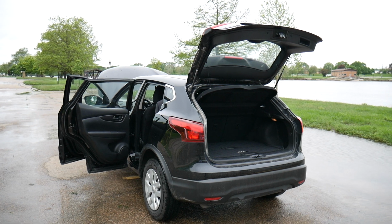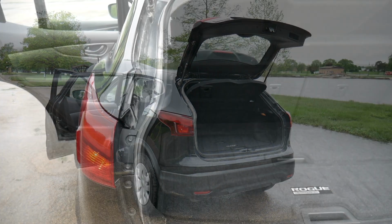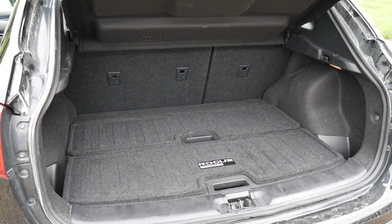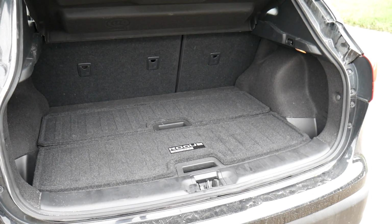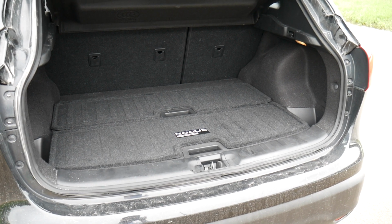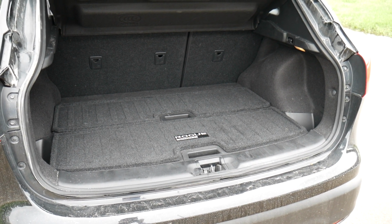Alright, so let's close things out by taking a look at the hatch. As you'll see, you get a nice storage space back here. It's a good size. You should be able to get groceries, suitcases, maybe a set of golf clubs back here pretty easily.